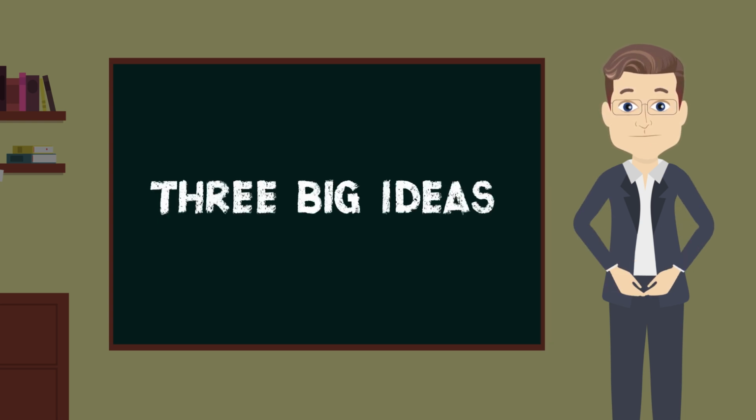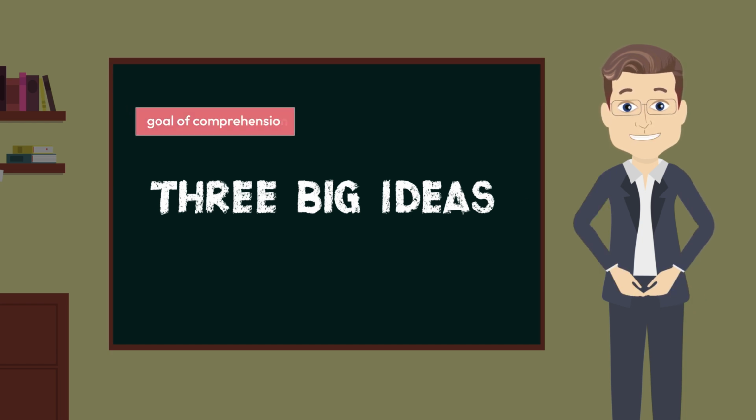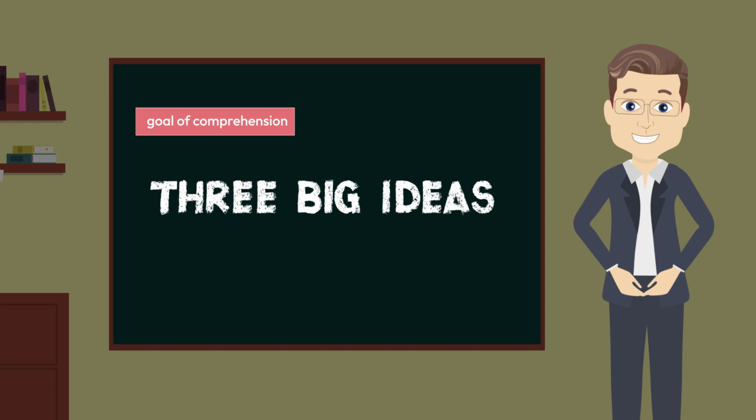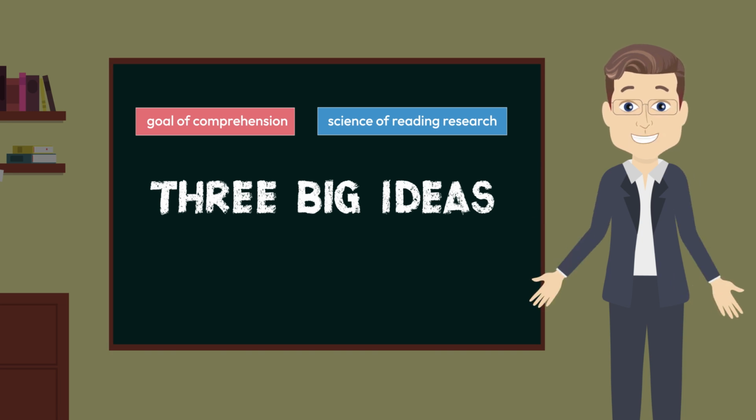So, in summary, we have discussed three big ideas in this module so far. The goal of comprehension is to teach children how they can take the information they gain, integrate it into their minds, use it strategically, and take action. The science of reading research is multidisciplinary and views comprehension as a major outcome of skilled and strategic readers. And the research helps inform us of best practices for getting students to that level.